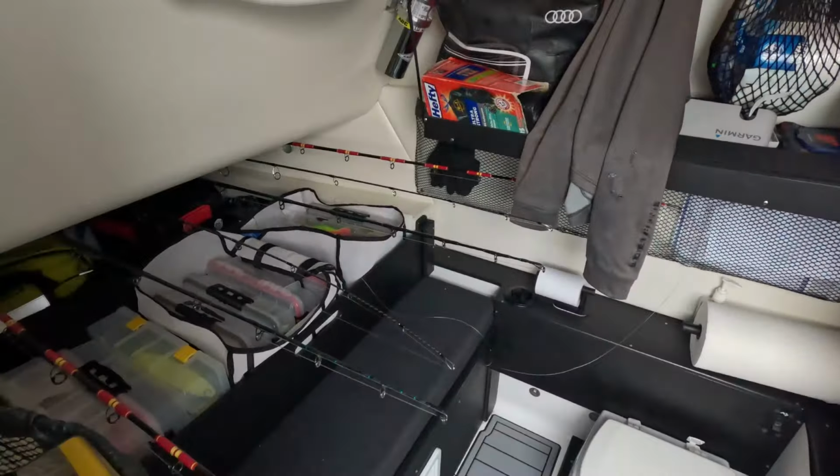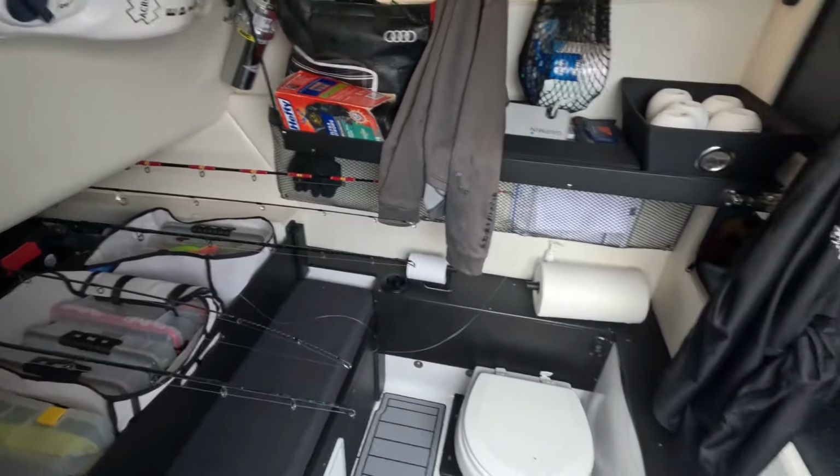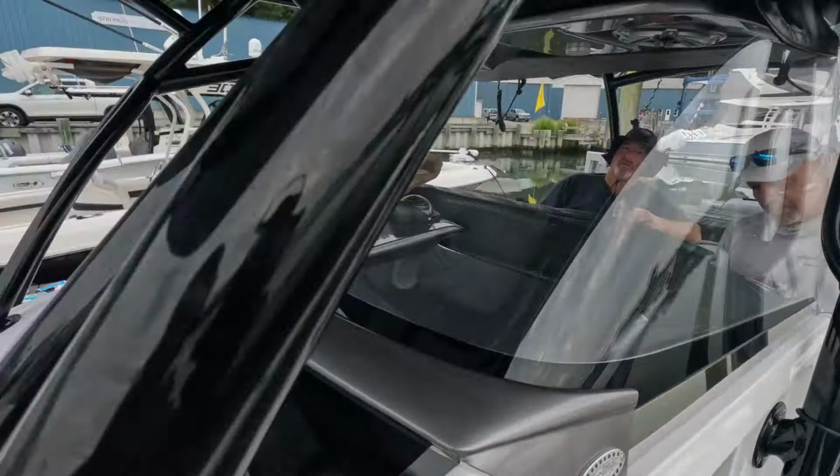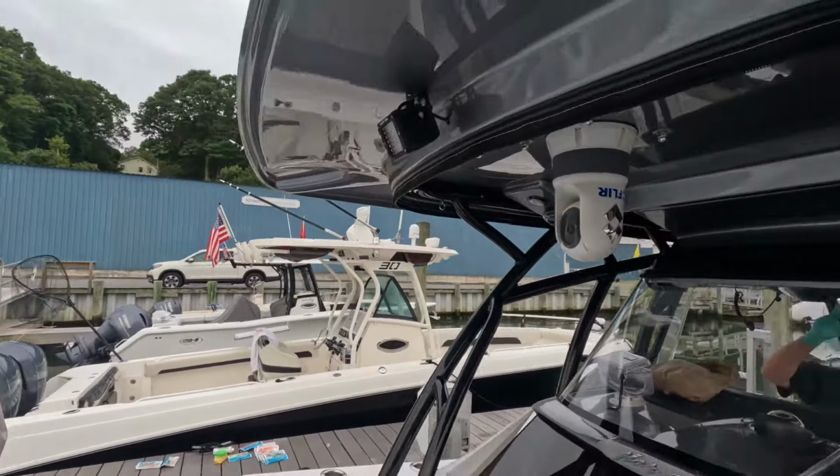We also have a little sleeping berth. Mike's got some fishing gear in here, but you could overnight in it if you wanted. Mike, what am I forgetting? There's a FLIR camera too, night vision camera, spotlights all around.